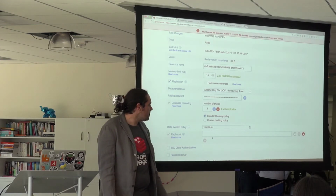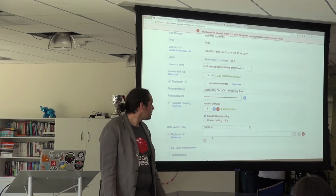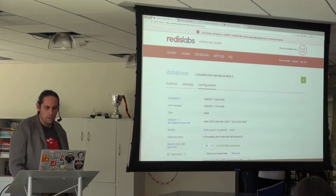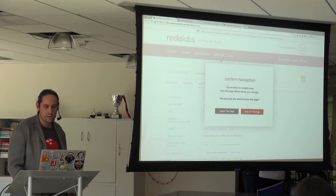And then the other thing that I wanted to show you is the access control side of it too.